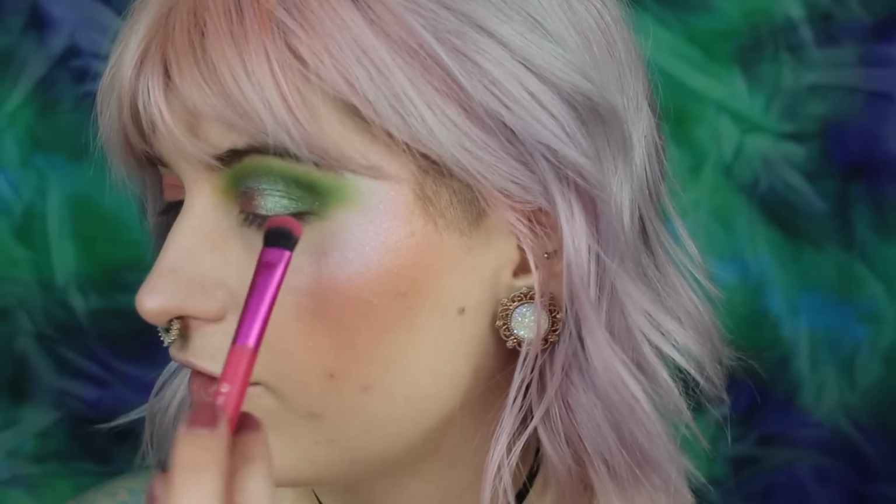I feel like if I would have laid down the glitter primer and used a very precise brush, I probably could have gotten a really pretty faux cut crease kind of look out of this. But I do like this look where it's just kind of blended in with the crease colors. More simple. I know not everyone likes when I do a cut crease, but it's just my favorite.